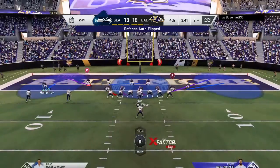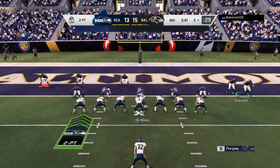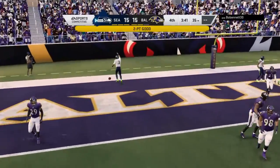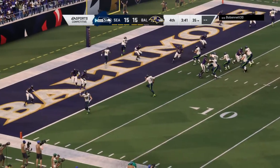Here we go now as we get set for a big 2-point conversion. Watch twins. Now it's Wilson, forced out to his left, and he'll get into the end zone as the 2-point conversion is successful.